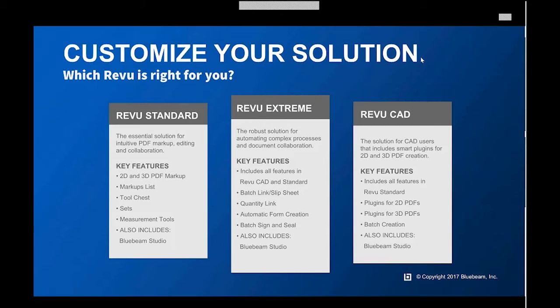So depending on which features you need on a daily basis, you might want to choose Revu Standard. Now, all of the things that we've shown today, including Studio, the Markup List, the tool chest, all of those are included with Revu Standard. For those that are using AutoCAD, Revit, Navisworks, or perhaps you need 3D PDFs, you might want to look at the Revu CAD version. The third one you might want to look at is Revu Extreme.